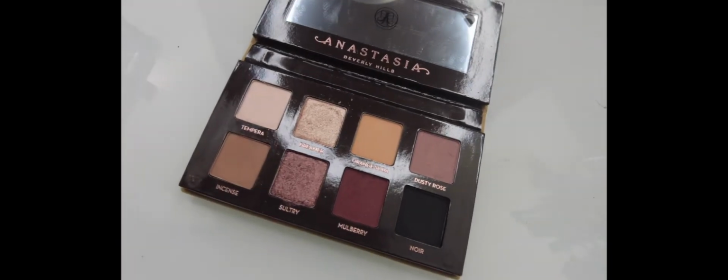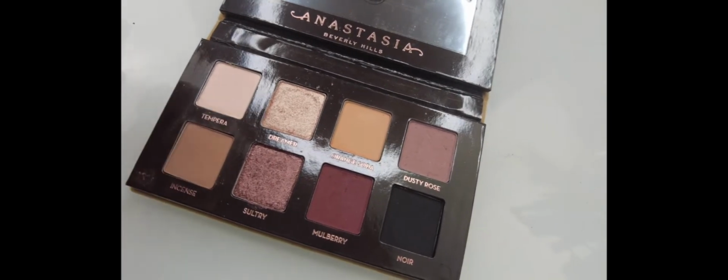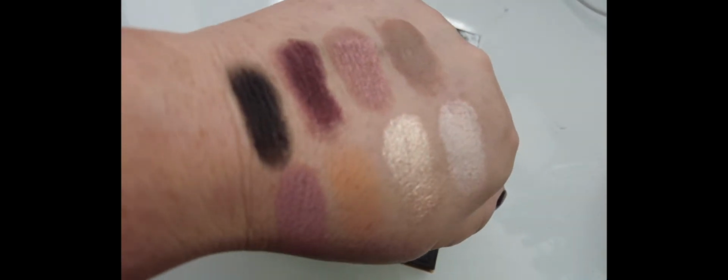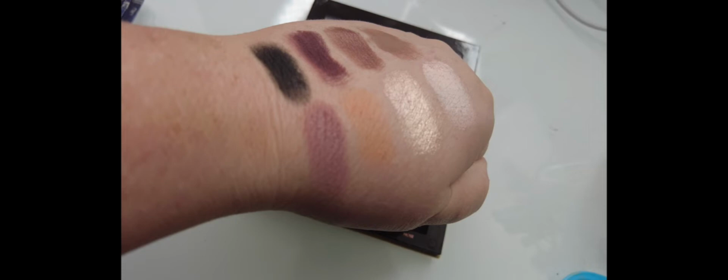Okay, so here's the palette. And these are my swatches. The shimmers are buttery soft. Really good. Really nice. And yeah, let's see, we're going to do day to night. So yeah, we're going to be whisked off our feet again and taken away.